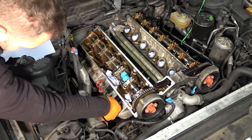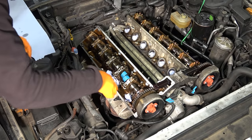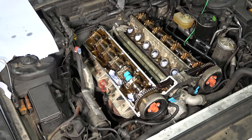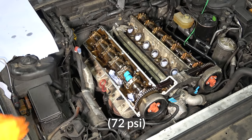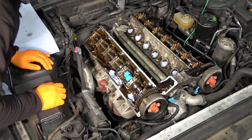Now we need to get our special tool in place. So give it a tiny twist, not a lot. The O-ring is gonna seal. So I've set my compressor to about 5 bar, which is plenty. I mean, it can do 10, but that's just an overkill. Around 5 bar, it's perfect to hold the valves in place.